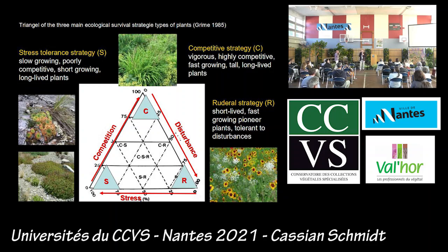So the interesting thing is plantings in stressful environments, if you use adapted plants, which are stress adapted, then you really reduce the amount of maintenance per year. That's quite interesting.